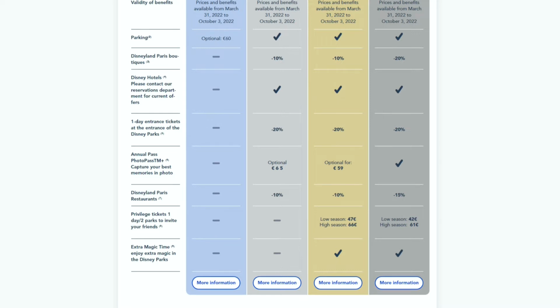So I strongly recommend that you take your time and you just pick apart each individual pass to find out which suits your situation or your family the best, because it would be a shame if you would go for the Discovery card because of the lowest price, but then you end up not being able to go to the parks on the dates that you really want to go. Or maybe you would like some additional discount on your souvenirs in the shops. And yeah, also with the Discovery card, you don't get any additional discounts because of the cheapest option, of course.